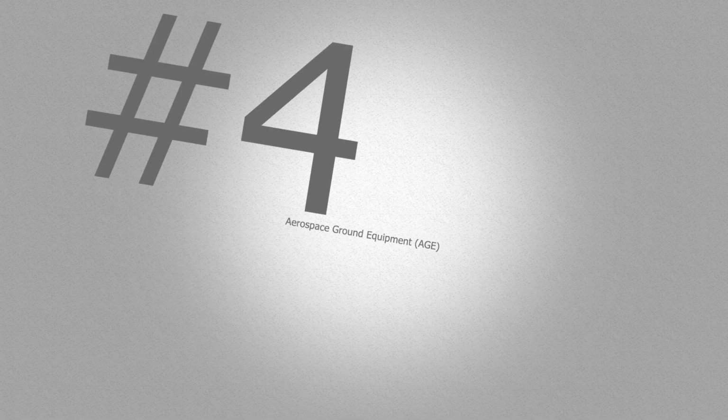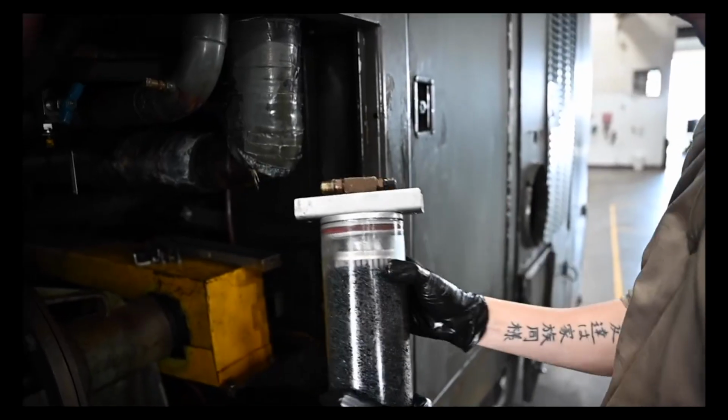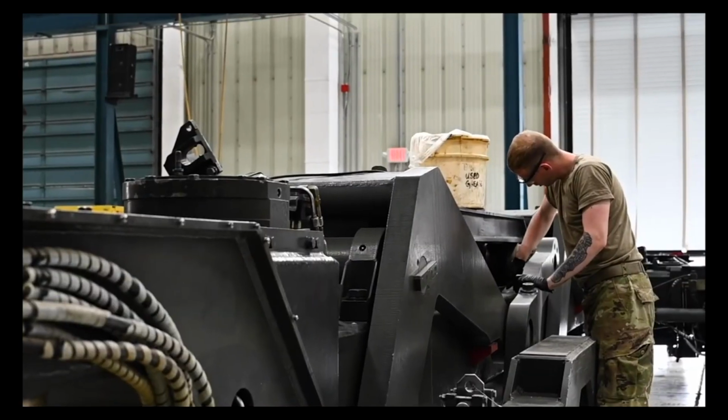Coming in at number 4 is aerospace ground equipment, also known as AGE. We work on over 400 pieces of equipment and 40 different types of pieces. They all do a lot of different things.